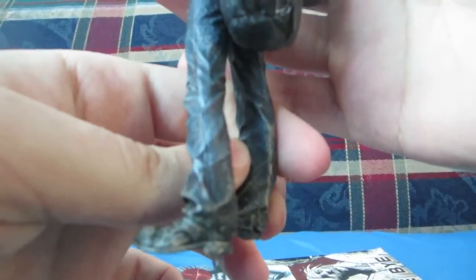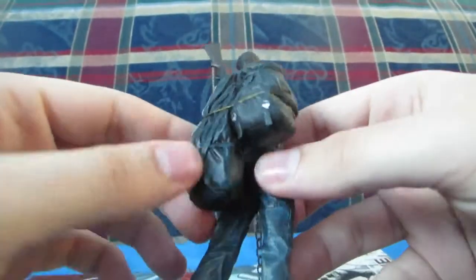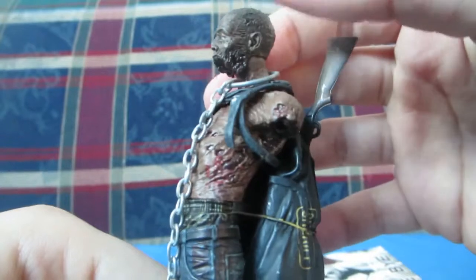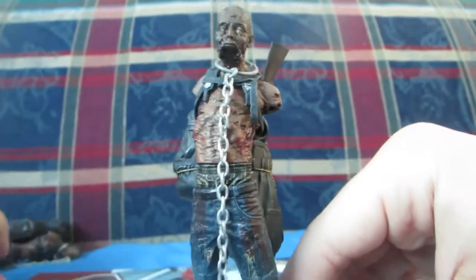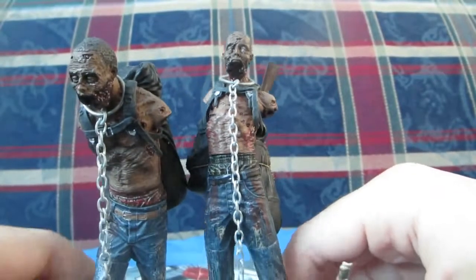Now let's go over Terry's detail. When you're trying to show off the beauty of a figure, the camera does not always like to play nice. You see, he's got a shotgun too. A lot of cool stuff about this guy too. He's just as awesome as the other one, which is good. And if you get the two together, you can see that they're buddies for life. They will fall down forever.